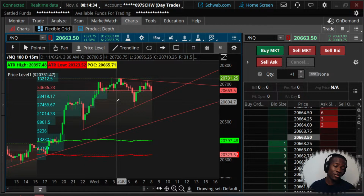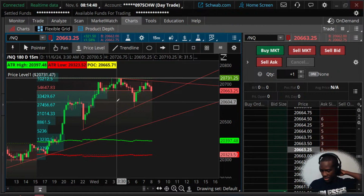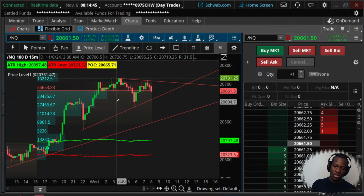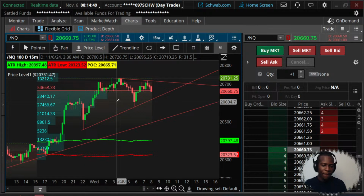Or even if I do get the move, I'm making up for the loss that I took the previous day on taking the red trade. So let's say if I lose $200 and then I make $200 on the next day that I was supposed to be trading it, I'm just at break even on the week.